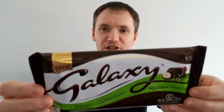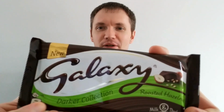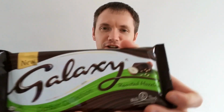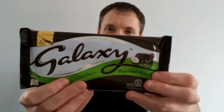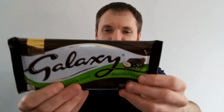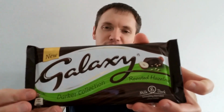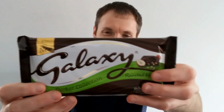This time we have the Cadbury's Darker collection. Milk and Dark, we're going to call it, with roasted hazelnuts. I've just reviewed the regular one without any filling, so it's just milk and dark chocolate. Well, milk and dark, smoothly blended chocolate it says. Go and watch that review to see what I thought.